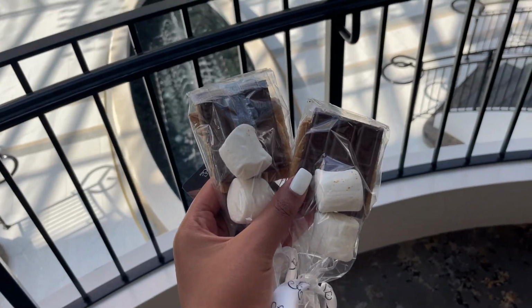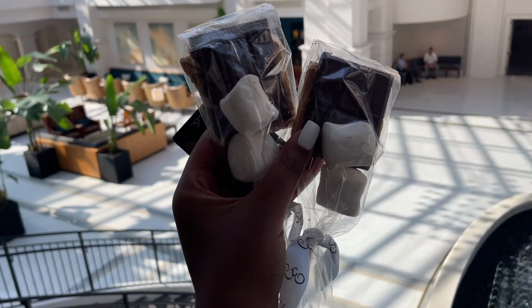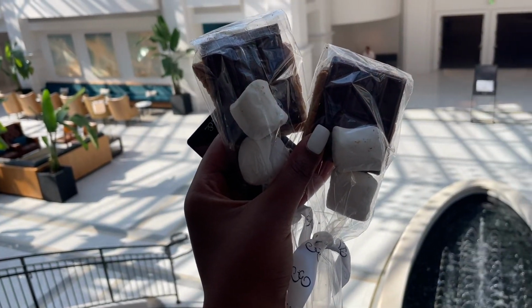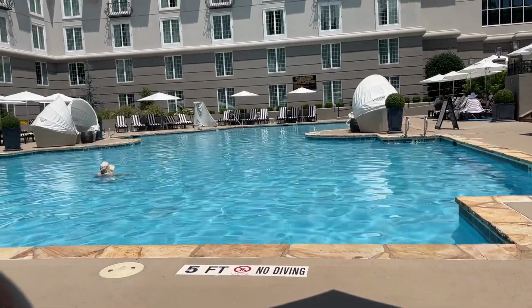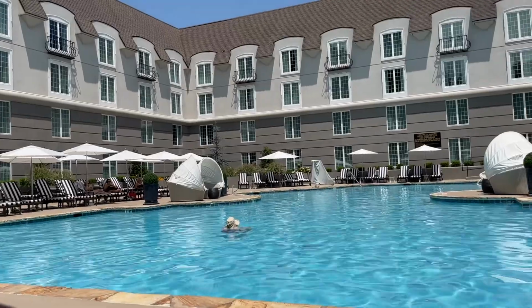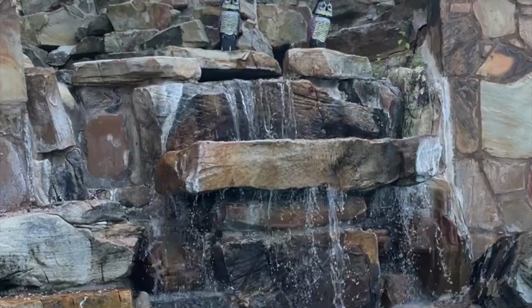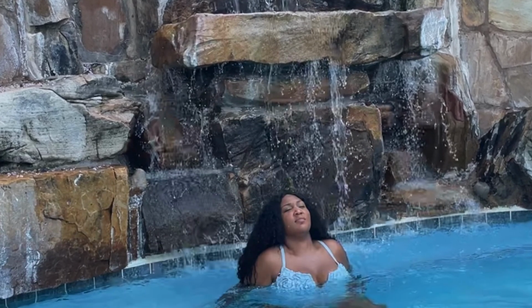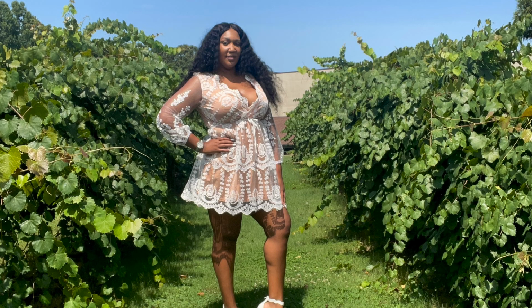After my nap, I decided to make s'mores by the fire pit, which were really good. And look at the views of the inside of this hotel. Isn't that beautiful? So as promised, I got to show you guys the pool and the hot tub and give you guys my final thoughts on this location. I think Chateau Elan is such a beautiful campus and experience for tasting wine and learning the history. I did not feel awkward as a solo traveler, but I did not see any other solo people. So just note that if you decide to do this by yourself, but I think it's a perfect getaway right outside of Atlanta.